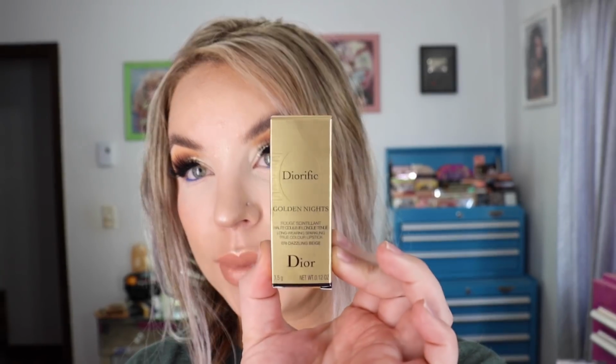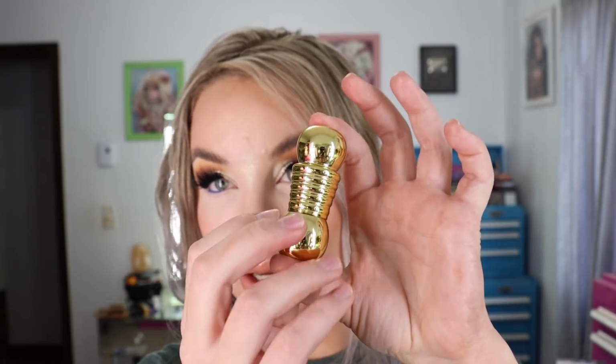Next up, I purchased some stuff from Dior. I got the Dior Rouge Golden Nights lipstick in the shade 070 Dazzling Beige, and this is from the holiday collection. I always love the packaging they do for the holiday collections. I think it's just really cute and pretty. So it is just a clip top packaging right there. And this is a really pretty nude.